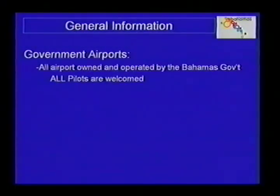General information on flying the Bahamas. Flying into the Bahamas, the first procedure that you go through is clearing Bahamas Customs and Immigration. All airports are basically owned by the Bahamas government. At any Bahamas government-owned airport, there are no tie-down fees, no landing fees, no overtime charges for Bahamas Customs and Immigration. All pilots are welcome at government-owned airports.